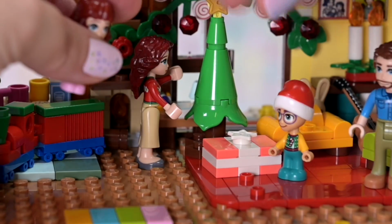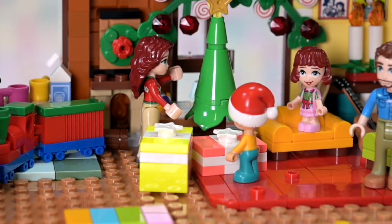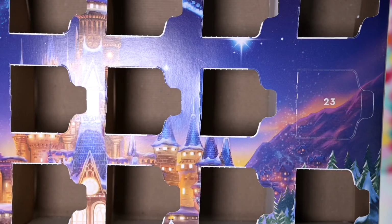Oh my goodness, they're so big. We're going to have to shuffle things around a bit here. Where's Paisley going to go? Back in the chair. Ollie can be right in here shaking these presents, though this is not his house, but you know. All right, here we go.